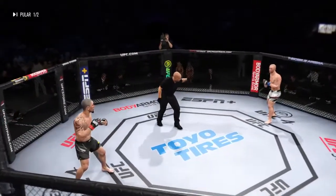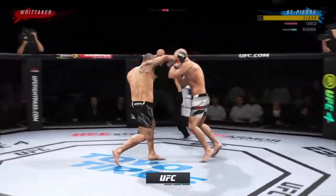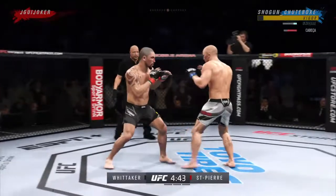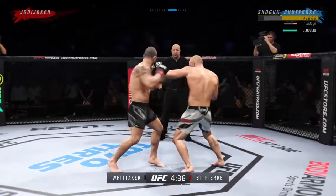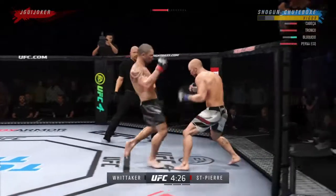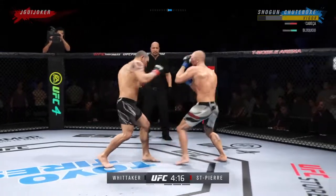Okay, ready? Round two. Second round underway. Great punch landed with so much power. Look at him chopping the wood. Chop the wood with those leg kicks. Mixes it up nicely in terms of staying heavy and also staying active. And he comes through nicely with a big knee. Good right hand. Now they're both throwing with power.